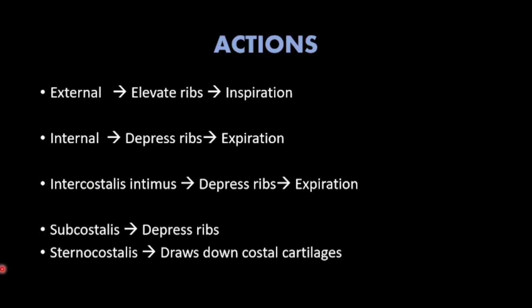Now, what are the actions of these intercostal muscles? The external intercostal muscle elevates the rib and thus helps in inspiration, whereas the internal intercostal muscle depresses the ribs and helps in expiration. Similarly, the intercostalis intimus part of the transversus thoracis muscle also depresses the ribs, helping in expiration. Now, the subcostalis also acts as a depressor of the ribs, whereas the sternocostalis draws down the costal cartilages in which it is inserted. These intercostal muscles also prevent the blowing out or sucking in of the intercostal spaces during respiration. So thus the intercostal muscles act as strong supports for the ribs, preventing their separation.